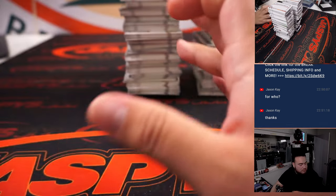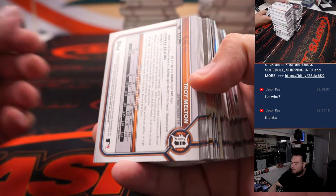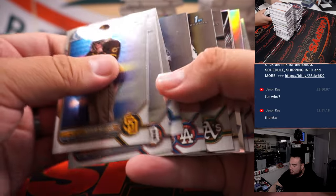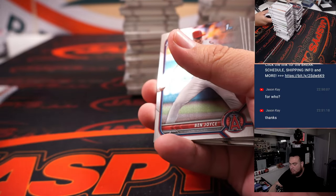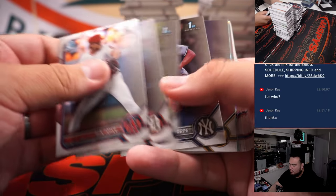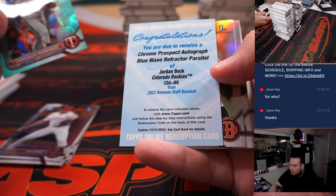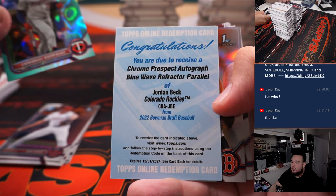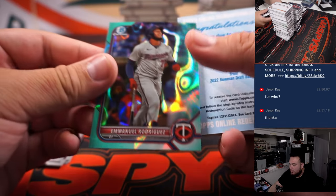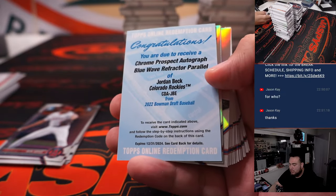We got a lot of space over here, huh? All right. Two more boxes. And another redemption. Blue Wave prospect autograph, refractor parallel. Jordan Beck for the Colorado Rockies and Emmanuel Rodriguez for the Twins. So again, Peter Twins and Rockies EA.